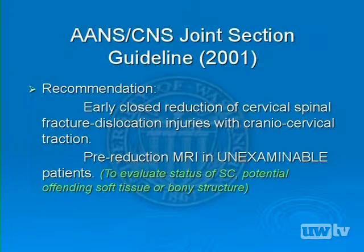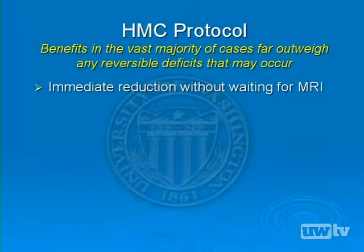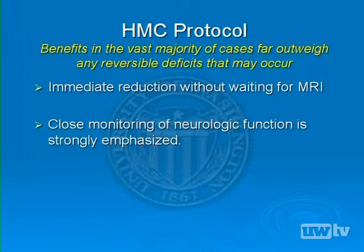Therefore, the joint section guideline recommended that we use early closed reduction of the cervical spine injury with cranio-cervical traction, and they recommended the pre-reduction MRI scan in the unexaminable patient. In our Harborview practice, based on the benefits in the vast majority of the cases far outweighing any reversible deficit that may occur, we normally proceed with immediate reduction without waiting for the MRI scan, along with close monitoring of the neurological function.